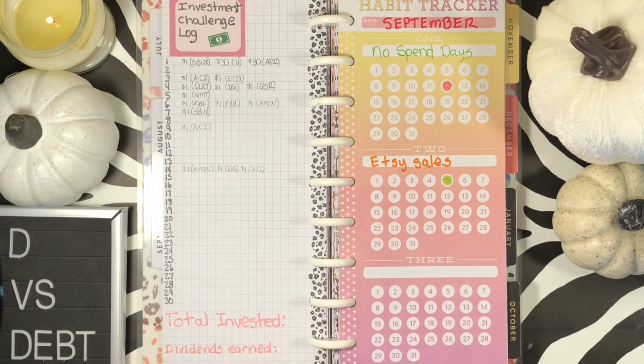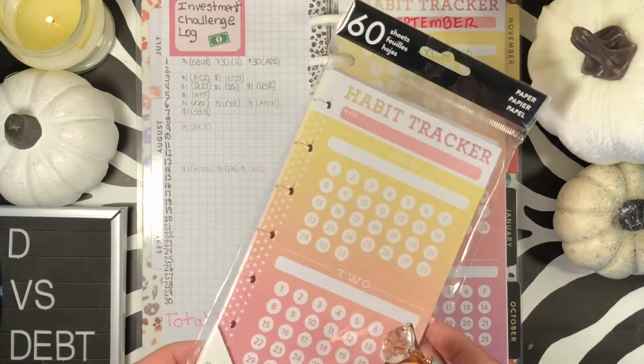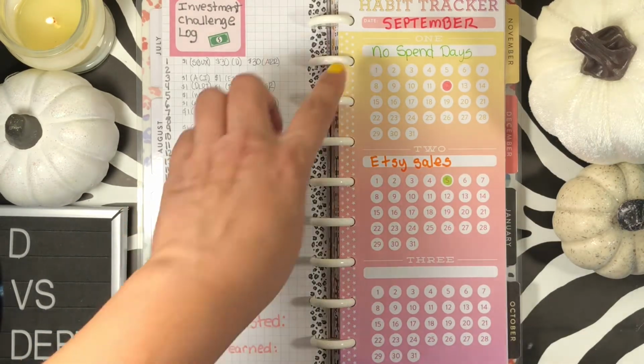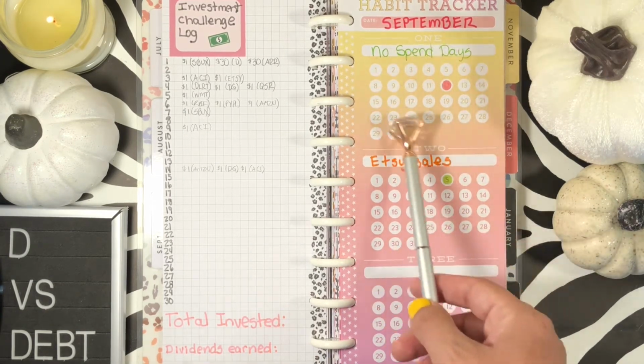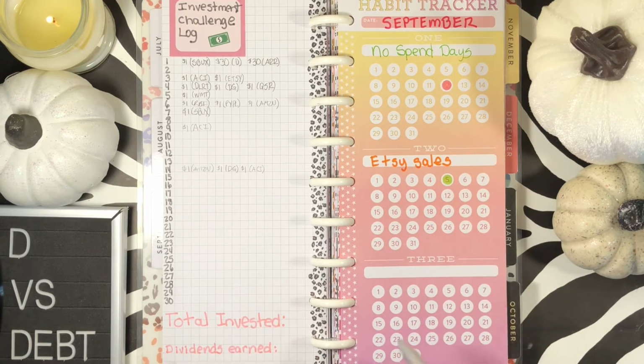So this next page, I wanted to use up some habit trackers that I bought a while back. Probably been a couple of years. It comes in a pack of 60, and basically it's a habit tracker that lets you look at your patterns for 3 different things. After I started this one, I quickly realized, oops, I made an oopsie, because the other insert that I put in also has a no spend tracker. So this is going to get changed.